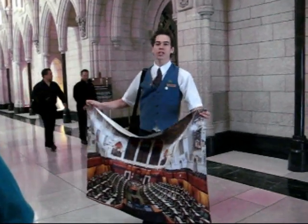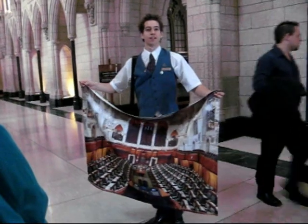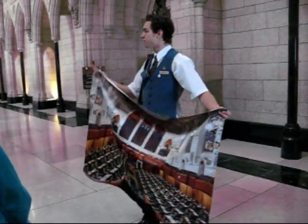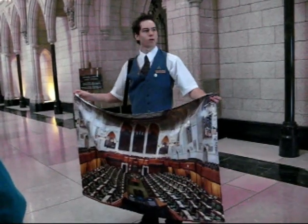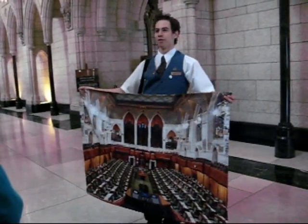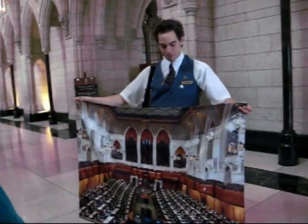Now, you'd have one particular team sitting on one side, and on the left-hand side we have the government. Now, the government is made up by the political party with the most elected officials. Okay, so who's our governing party right now? Conservative, exactly. Don't worry, the questions will get harder.